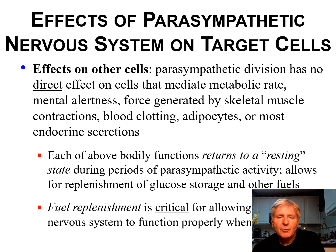The parasympathetic division has no direct physiological effect that mediates your metabolic rate or mental alertness or force generated by skeletal muscle contractions, blood clotting, adipocytes, or most endocrine secretions. So each of these above bodily functions returns the body to a resting state during periods of parasympathetic activity.